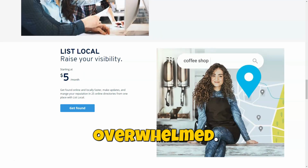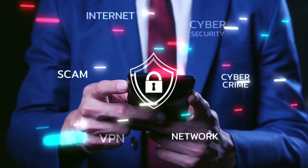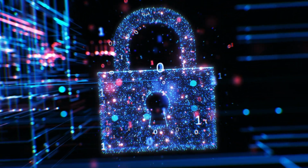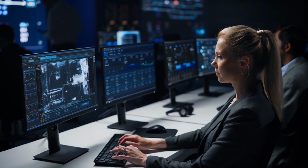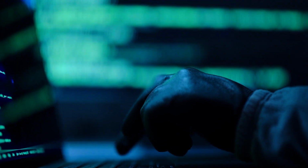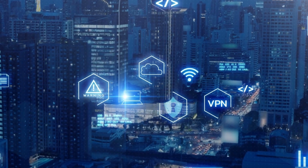With Ionos, you can rest assured that your data is secure thanks to automatic backups, SSL certificates, and advanced tools to protect against cyber attacks. Additionally, their secure data centers ensure that your website stays online without interruptions. Whether you are running an e-commerce store or a personal blog, protecting your data and maintaining uptime is a top priority.